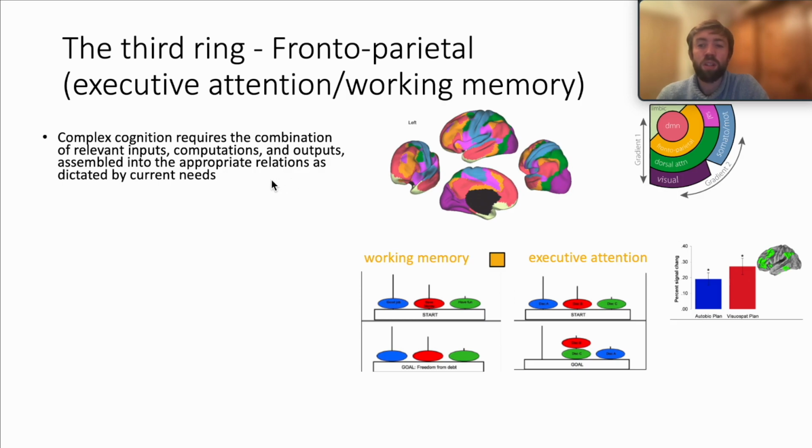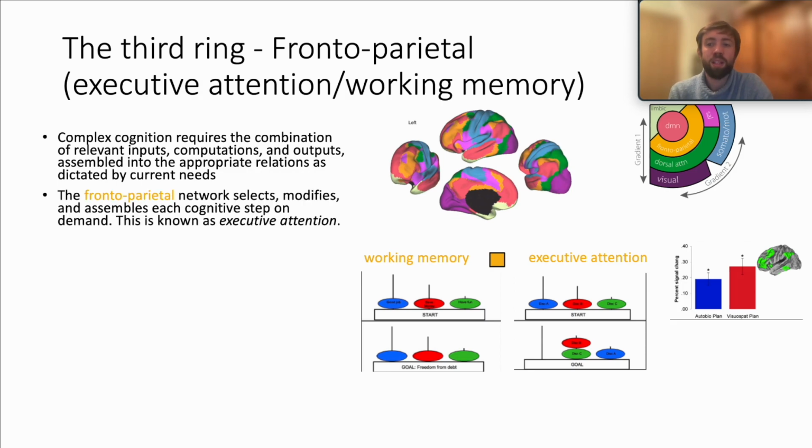So complex cognition requires the combination of relevant inputs, computations and outputs. They need to be assembled in the right order and relations according to the current needs. And the frontoparietal network, shown here in the light orange color, seems to be particularly important for this function. So it selects, modifies and assembles all of the different cognitive computations according to the current needs, and this is known as executive attention.